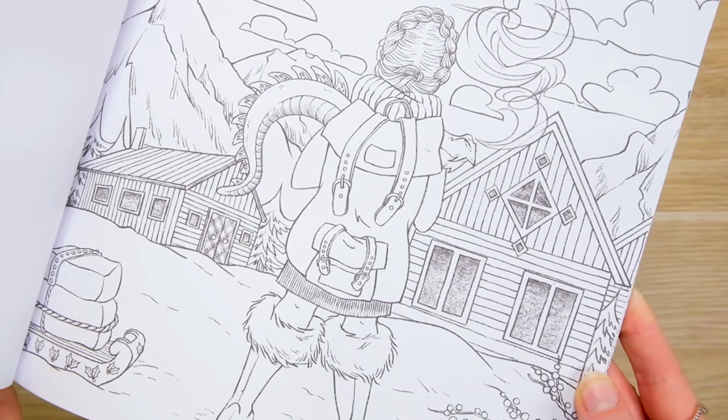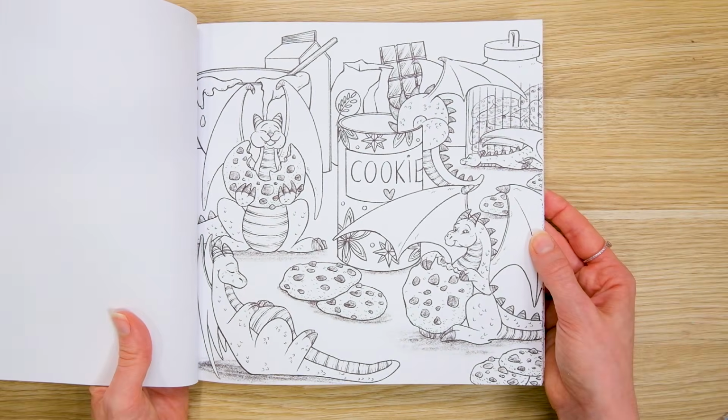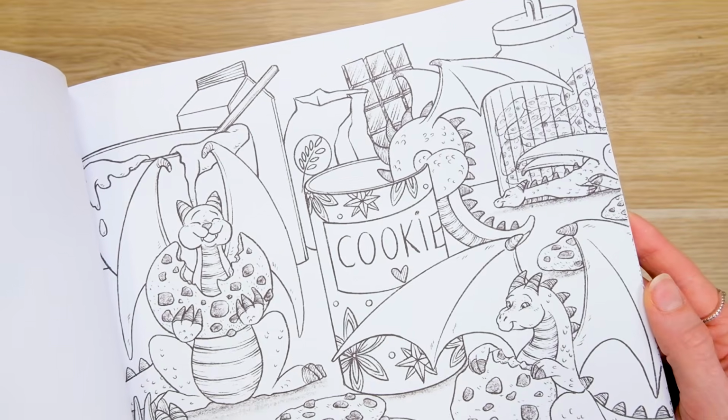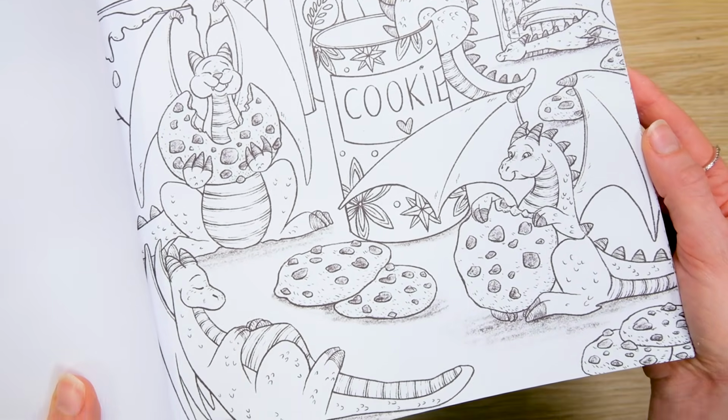I think it's something to do with the holly on the sled in the corner there. Maybe I could Christmasify this page for the December period. And then the third page I'm most excited to color is this one here. How could you not love this page? It's just a bunch of baby dragons eating cookies. Seriously, Diane Dufour, her imagination is absolutely sublime.